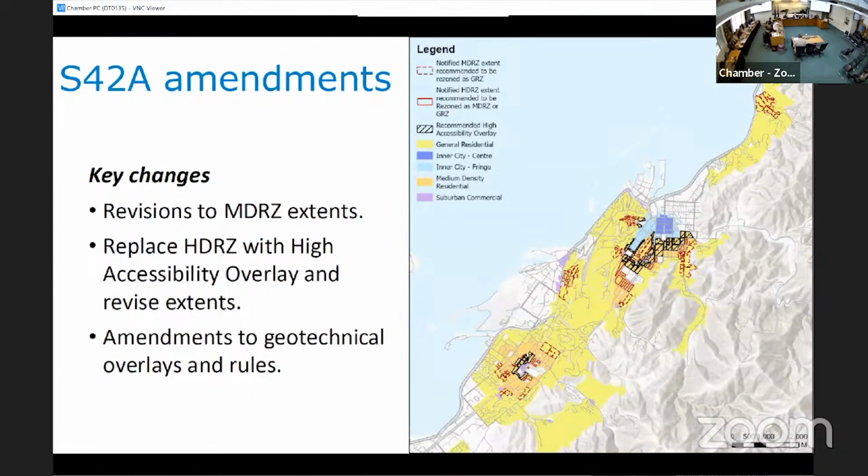So in response to key issues raised in submissions, there are some key changes that have been recommended, which I'll talk about shortly. So I might just skip through this, and Ms Carter will talk tomorrow about some of the amendments that are proposed to the geotechnical overlays and rules as well in response to submissions.